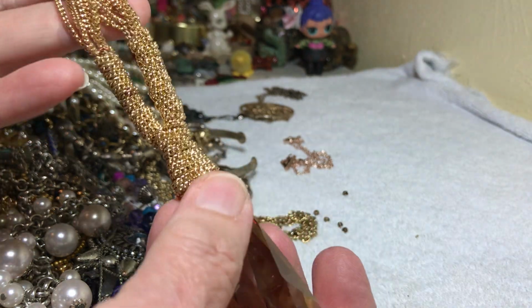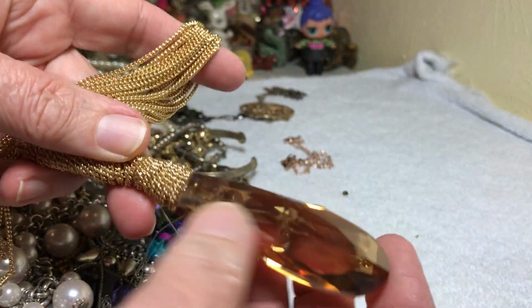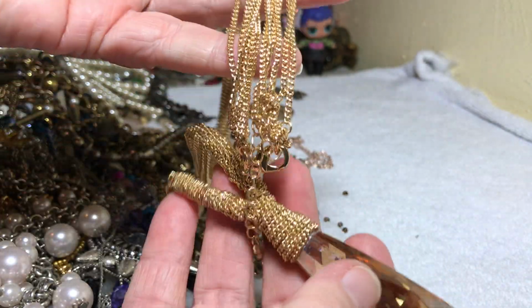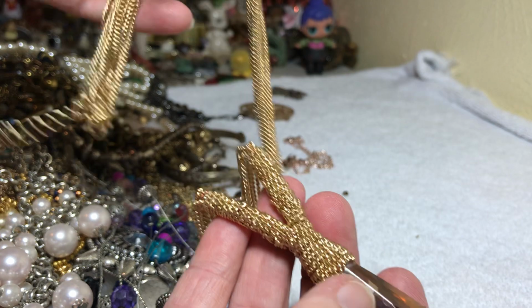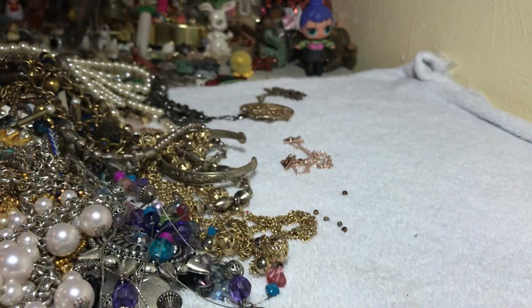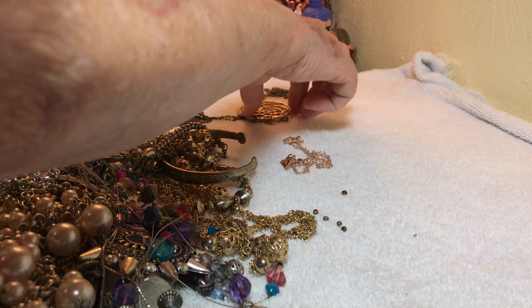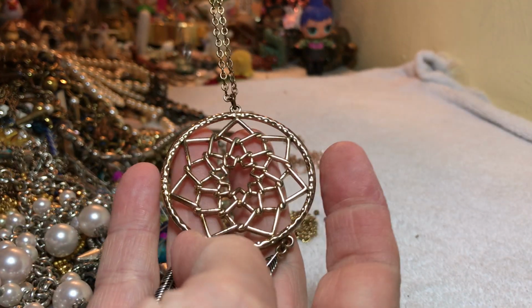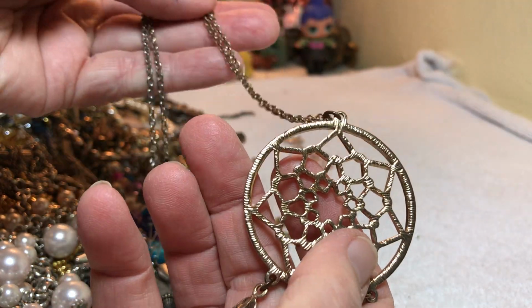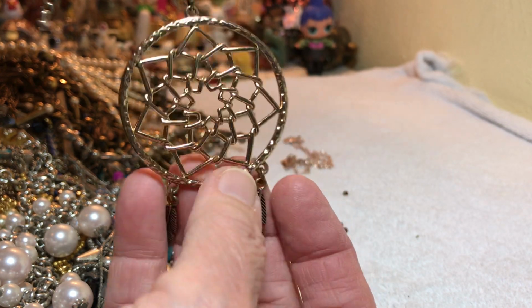This is a nice, large, faceted, golden piece of glass with long, many stranded. So this will be $7. And this will be $2. It is missing some of the plating on the chain. The dream catcher is nice.